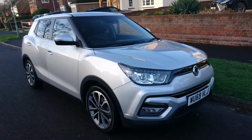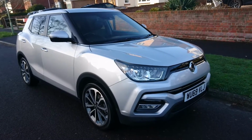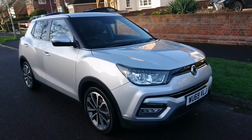SsangYong has just had its future secured by a company called the e-XGi Group in Korea. Last month they finalised all the transactions to buy the company. The company actually might be renamed. We don't know yet, but the future of the company is now secure.